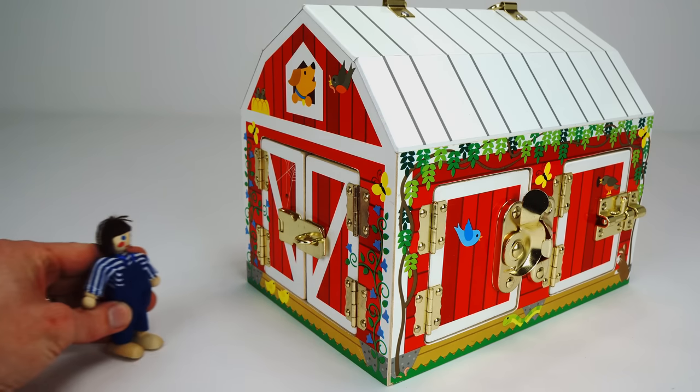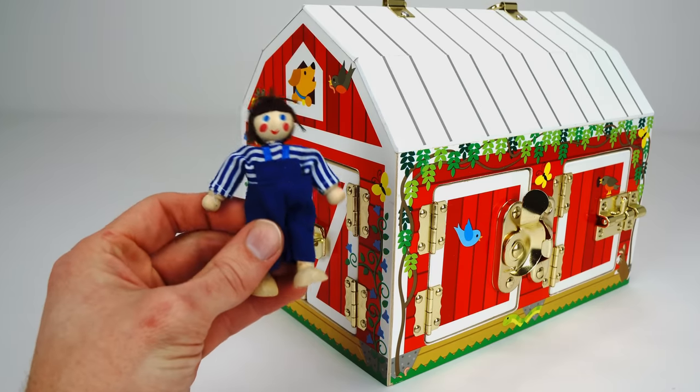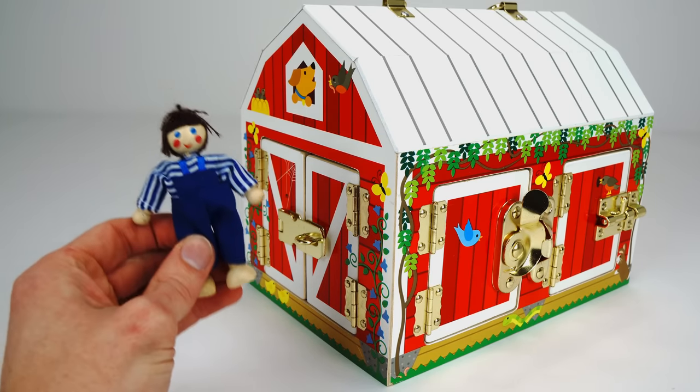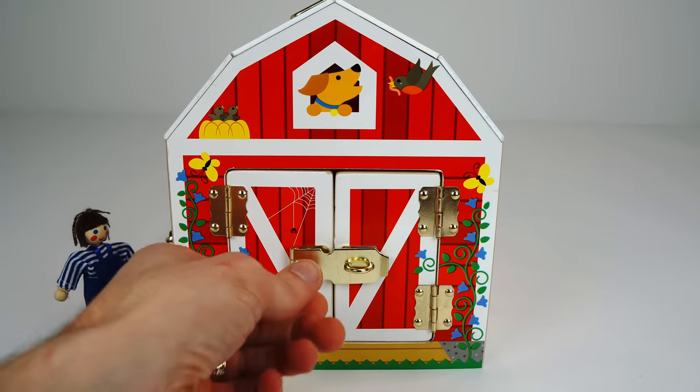Look, kids, here comes Farmer John to feed the animals in his barn. What's wrong, Farmer John? I need to feed the animals, but I can't get the barn door open. Maybe we can help you open the door. Let's try it. Let's see.